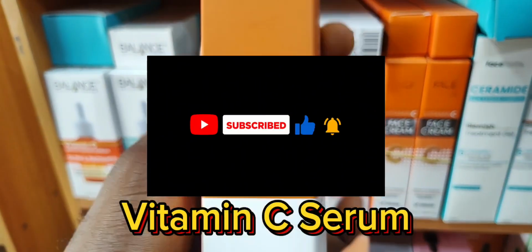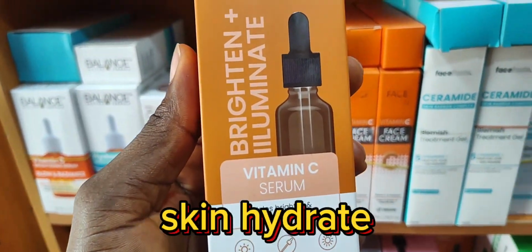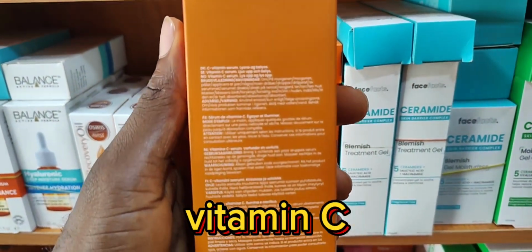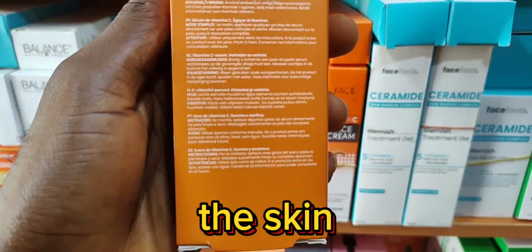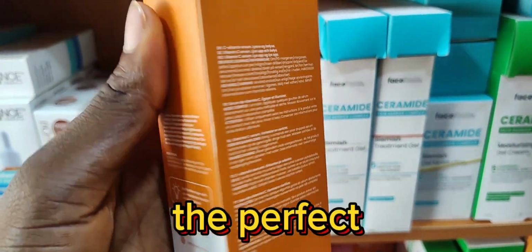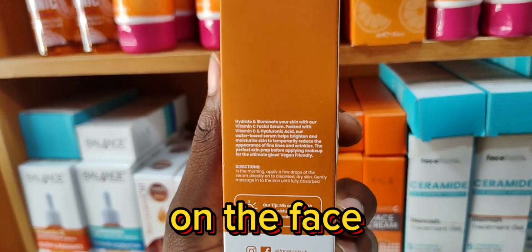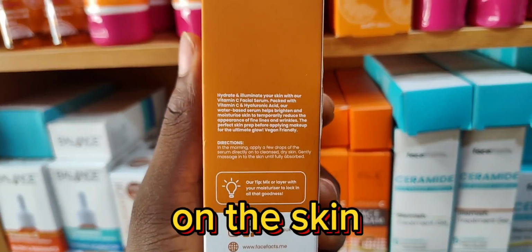Facts Vitamin C Serum helps to brighten and illuminate the skin, for hydrated and illuminated skin. Hydrate and illuminate your skin with Vitamin C Facial Serum. The face serum is packed with vitamin C and hyaluronic acid, a water-based serum that helps brighten and moisturize the skin to temporarily reduce the appearance of fine lines and wrinkles. The perfect skin prep before applying makeup for the ultimate glow. Facts Vitamin C Serum works perfectly on the face if you use it regularly as required, and it helps to get rid of imperfections on the skin.